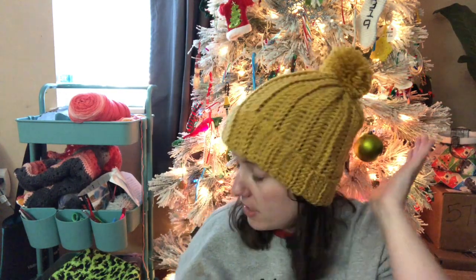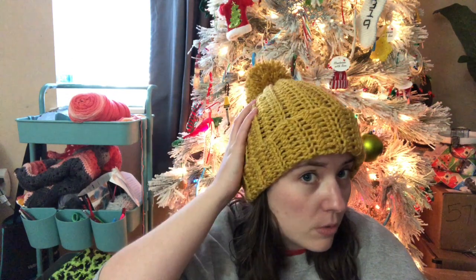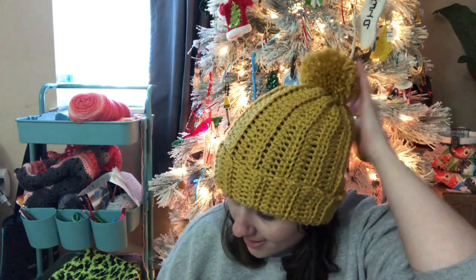And this hat, of course, because I love this hat. It's beautiful. I've always wanted a hat that was chunky with the ribbing and that you fold up. I don't know, I never made one until now. Just lazy. And then I put the pom on there. I used my biggest pom-pom maker. And I stink at making pom-poms. They usually fall apart.